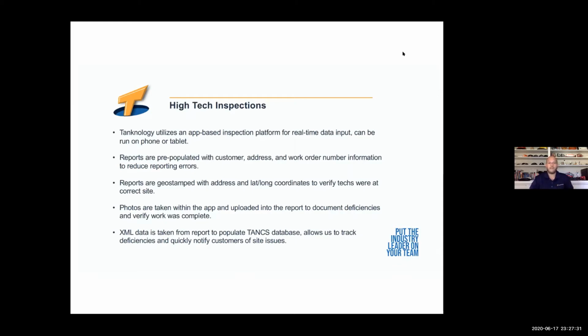Photos are taken from the site within the app, and they're uploaded directly into the report so that we're able to document those deficiencies and verify that the work was complete. And then on the back end, we take XML data from that inspection, and we're able to populate our tanks database, and that allows us to track our deficiencies and provide gap and trend analysis to customers.